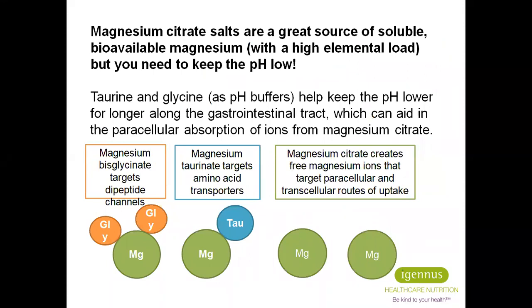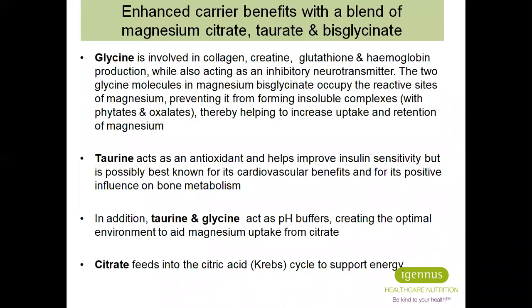All right, so as I said, the taurine and the glycine help keep the pH lower for longer along the gastrointestinal tract, aiding in the paracellular absorption of ions from the magnesium citrate. And then you can also choose a magnesium supplement by what benefits you would like the carrier to give. So for example, glycine, so in magnesium glycinate, is involved in collagen, creatine, glutathione, and hemoglobin production, and it also acts as an inhibitory neurotransmitter.